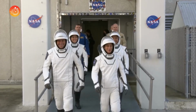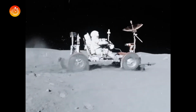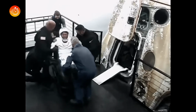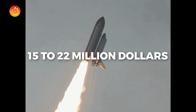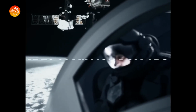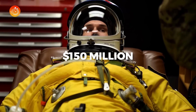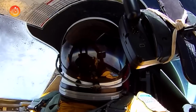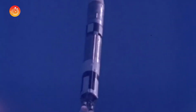Well, it's hard to put an exact price tag because NASA has been reusing the 18 spacesuits, which were actually designed in the 70s for the Space Shuttle program. At that time, a spacesuit was reported to have cost $15 to $22 million. Today, that would be about $150 million. Due to lack of funds, NASA has been carefully repairing the EMUs and redesigning some parts. But how long can they last, right?